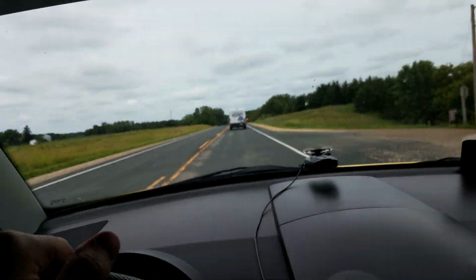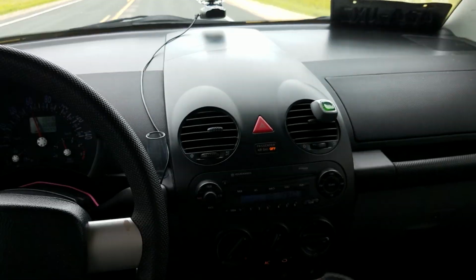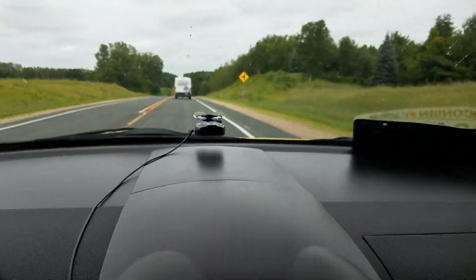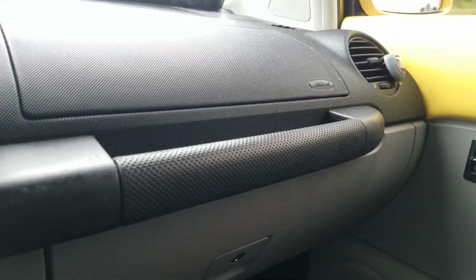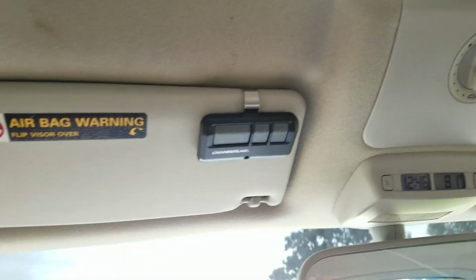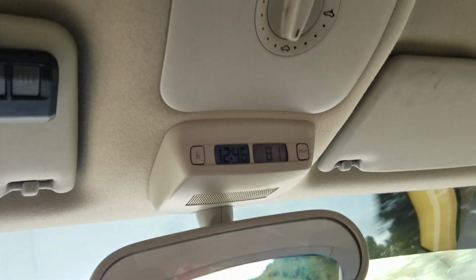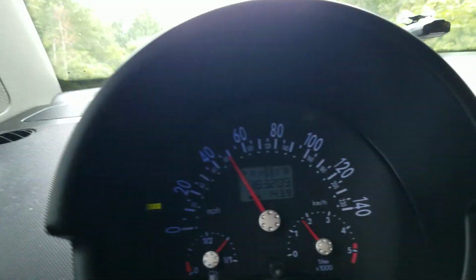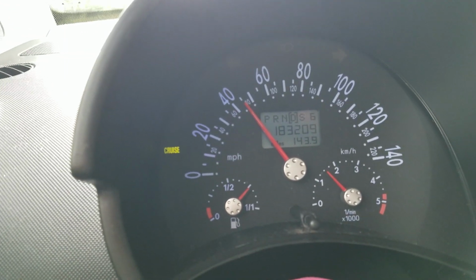Other than that, the long dashboard, some people complain about, but it just doesn't bother me. There's bigger things to worry about. Got the oh crap handle up there. The moonroof. Garage door opener over there, obviously not part of the car. And then this display is kind of neat. Got my little phone holder over there for when I do GPS, since the stereo is not capable.